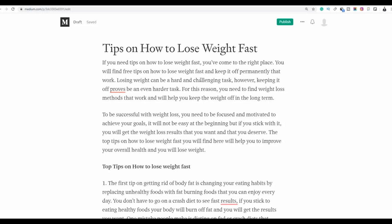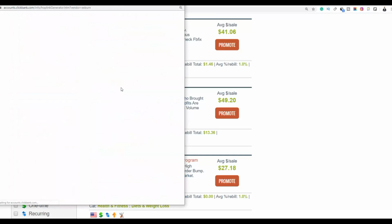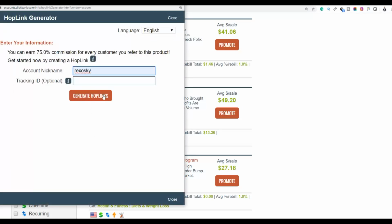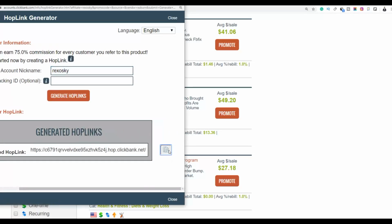You can also use landing pages so that your links are never going to get banned from posting on this particular website. Next, I'm going to go to the affiliate marketplace, click on promote, and you're going to get your affiliate link. Let me click on generate hub links. When you click on generate hub links, you're going to get your affiliate link. So you just click on copy.